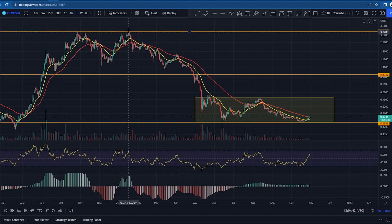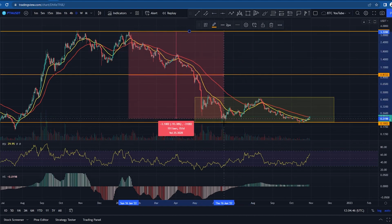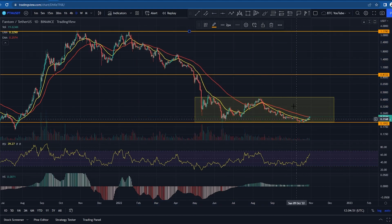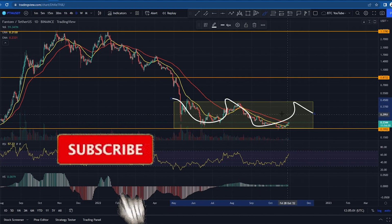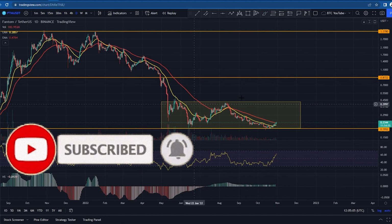If I just basically test this from the high to the low there, down around 94%. It's 94.5% to this swing low here. Very, very huge amounts of moves to the downside. But generally, as we've said before, altcoins drop 90-95% in bear markets and start to consolidate. And we can see here, we have been consolidating for a long, long time. Got down to that 95% level on these swing lows.